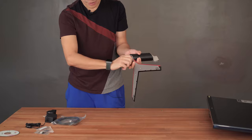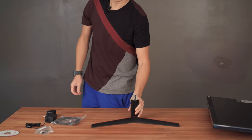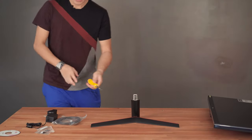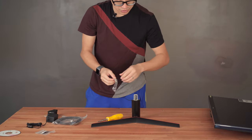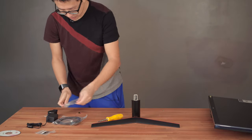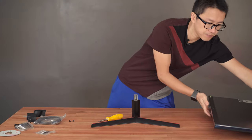However, for mounting the monitor onto the base plate, I probably need a screwdriver. So I'll be right back. All right, got a screwdriver, and it's got two screws that you use to mount the monitor onto the back of the neck, okay? So we're gonna take it out and start aligning the monitor and get it mounted.